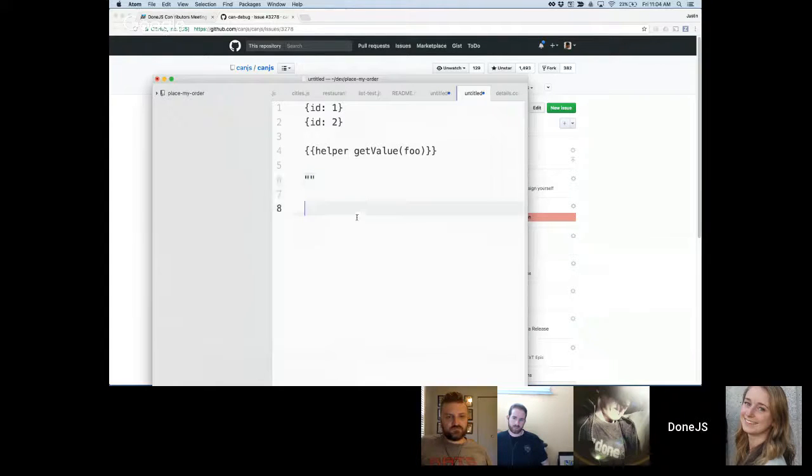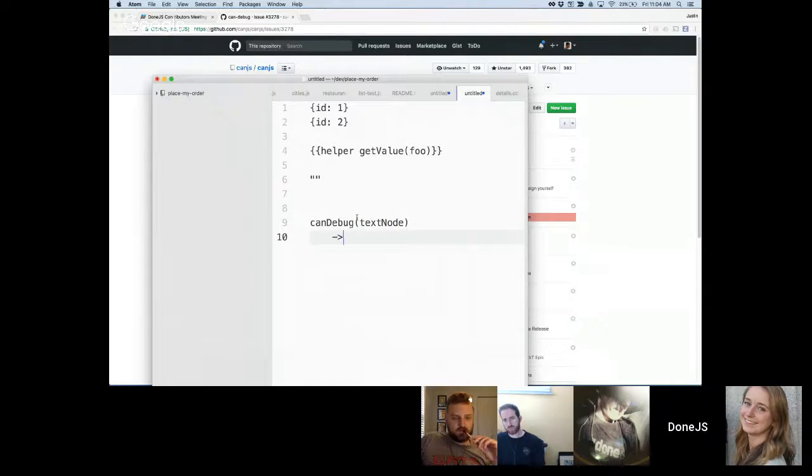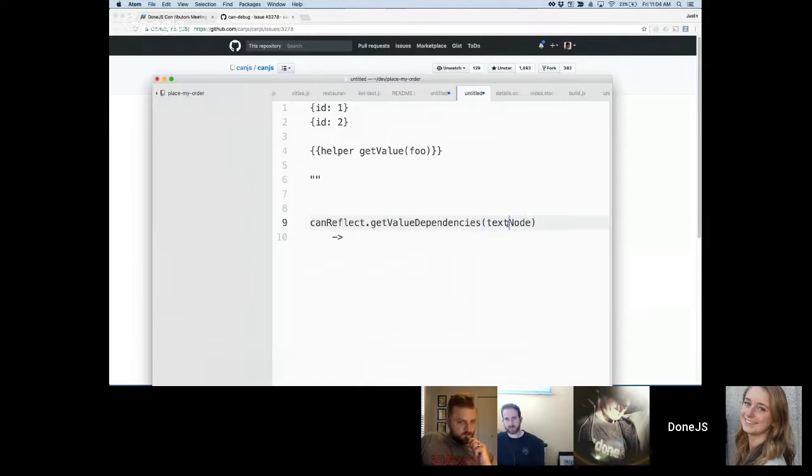I want to be able to say, maybe there's a can debug. And I could pass it that text node. Well, this is just going to give me its most immediate dependencies, which would be the compute that wraps all of this. Or even can reflect would give me this. Does it get value dependencies? Yeah, or get key dependencies. I think it would be get value, because it would just be a single value in the text node. And then this is just going to give you the dependencies, just say, oh, it depends on this one compute.